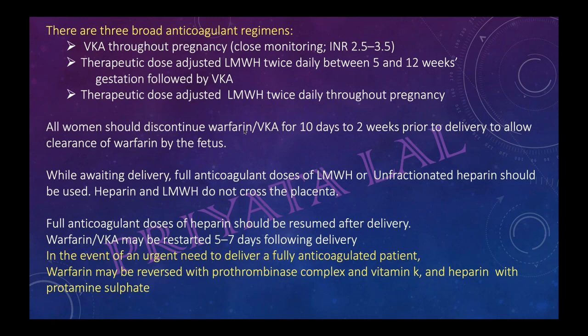So there are three types of regimens. Either warfarin will continue throughout pregnancy. Second, high dose therapeutic twice daily heparin will continue throughout pregnancy. Third, in the first 12 weeks she will be on heparin, from 12 to 36 weeks she will be on warfarin, and after 36 weeks she will be on heparin. So there are three types of anticoagulant regimen that can be used for a woman who has a metallic valve in pregnancy.